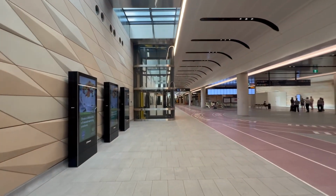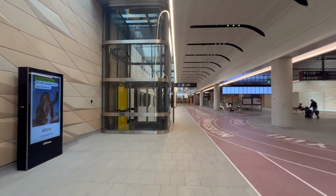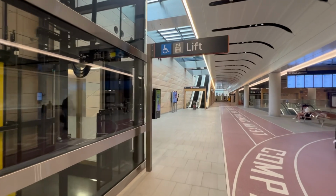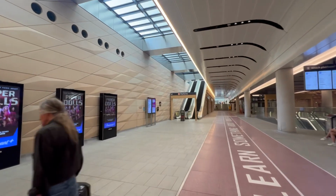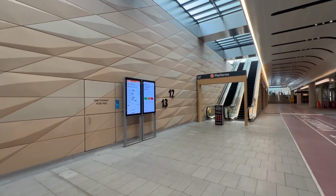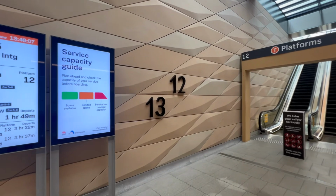And then if I walk to the other end of the lift, connecting this North-South Concourse of platforms 12 and 13, you can also see the bigger platform numbers attached to the wall there just before the escalators. So yeah, you got them here as well.